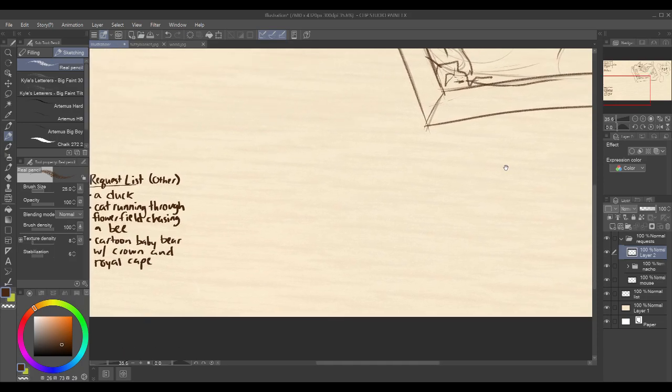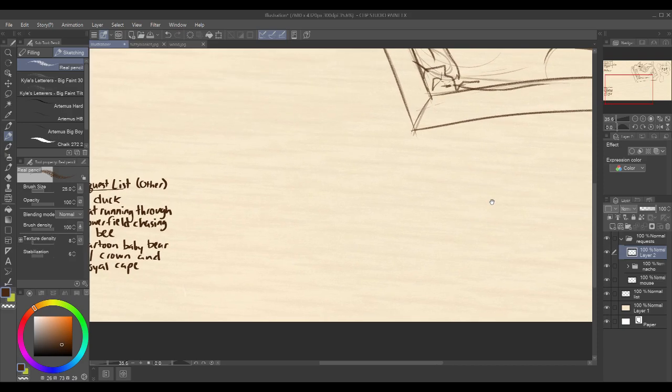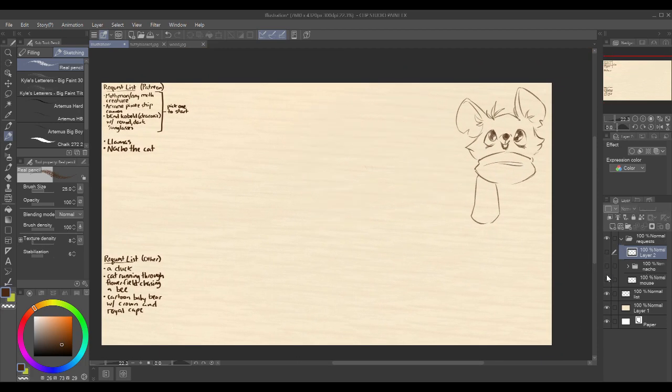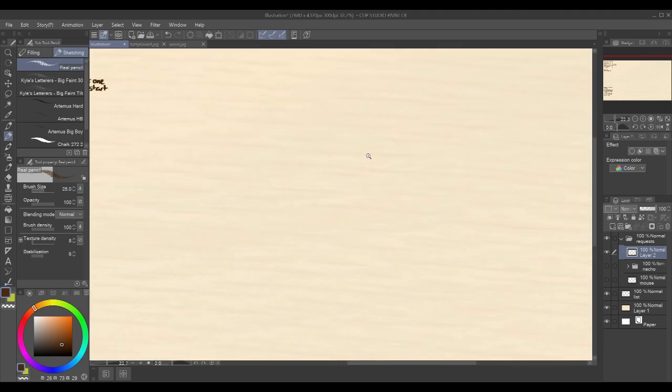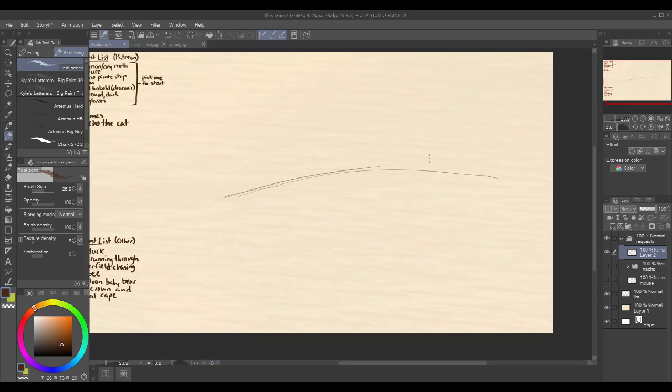I guess it's a cat kind of stream, cat kind of day. Cat running through flower fields chasing a bee. Okay. Man, I draw big. That's okay. Okay, a cat running through a flower field. So, I'm gonna start off with kind of getting the sense of space.